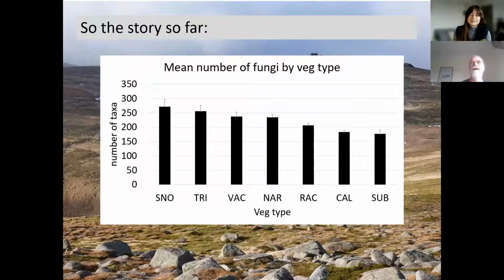Just to give you some idea of how the numbers are distributed between the vegetation types, the one on the left here, the SNO, that's the late snow beds, and they are incredibly rich, both with respect to the fungi and all the other groups they've looked at. So you've got this sort of gradient across this diagram down to Calluna heath and the subalpine heath. Okay? So they do have very, very strong differences between the vegetation types, and the communities differ massively between the vegetation types. And that's really what the new project is all about.